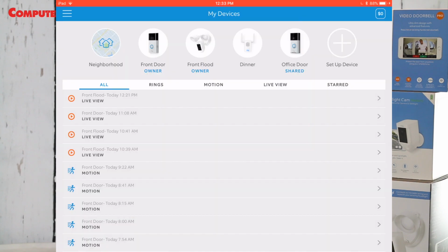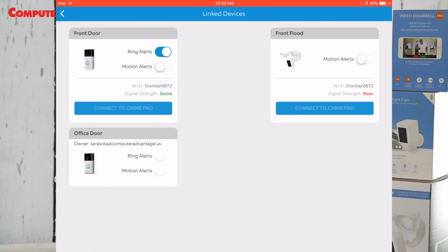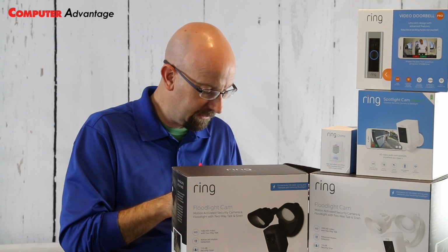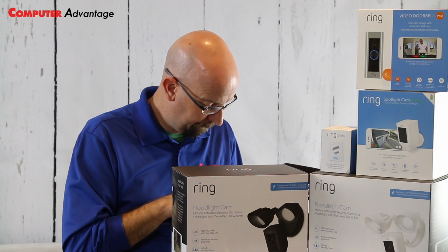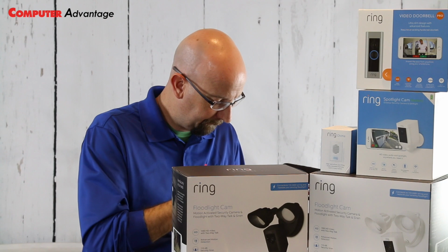Here it is. Link devices. Currently, the front door shows up, my front flood shows up, but neither of them are connected to my Chime Pro. So I could hit connect. I think I have to be home to actually press the button, so I'm not going to actually do that right now. But essentially, connected to the Chime Pro, it improves the performance to that floodlight camera on the wireless network. You want to cancel setup? Yes, because I cannot press that button right now.